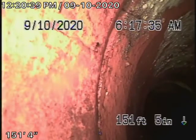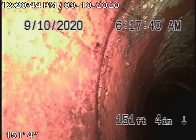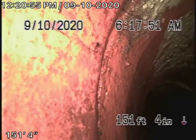All right, so we're here at 25915 Dana Court in Santa Clarita. We're running our camera from an end-of-the-line clean-out all the way at the back of the house, and we're in 152 feet, which brings us up to the city sewer, which is basically on the other side of the street. The line is very clean all the way.